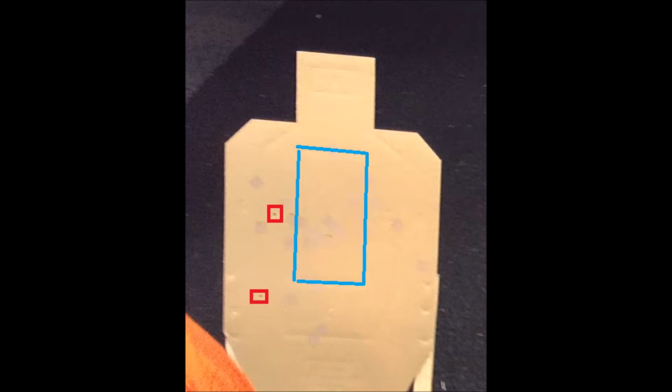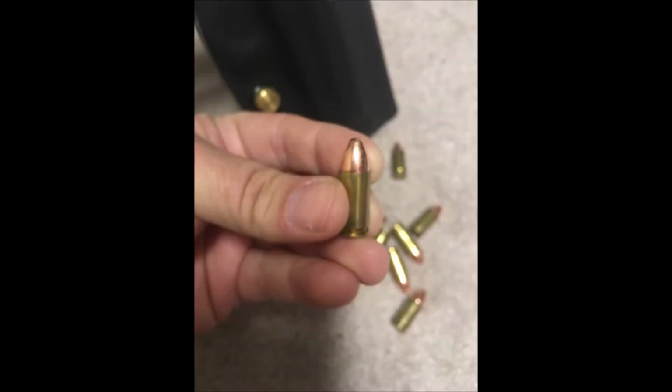Check them out. Two, got my 124 grain plated projectiles. Trying plated again just to see how I like it. Coming back to it, I'm still liking my S&S conical stuff, plated poly-coated stuff, but I just wanted to try a different projectile, see how I liked it, see how the gun liked it. And that did also raise the point of impact a little bit too, and it ran like a champion.